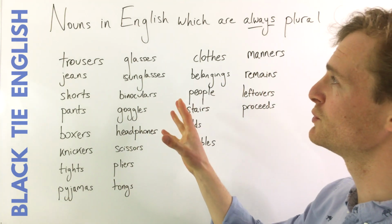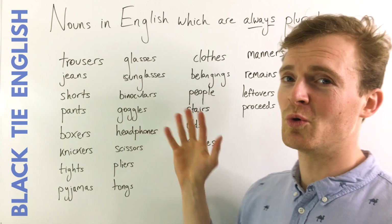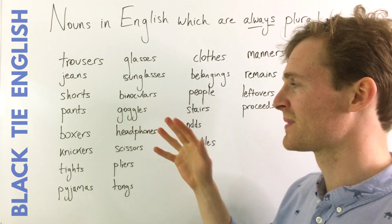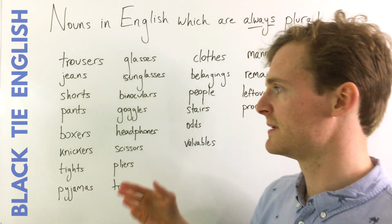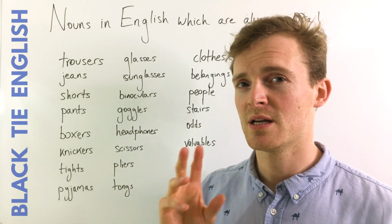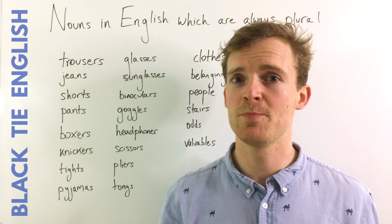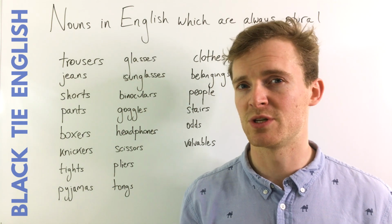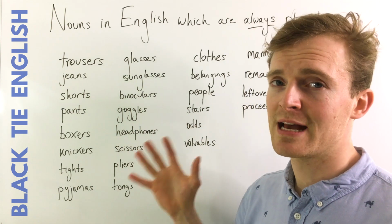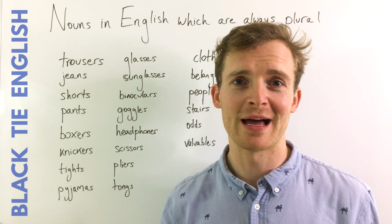But the plural rules don't apply to these words. These words are always in the plural. If you take off the S from goggles, goggle isn't a word. If you take off the S from knickers, knicker isn't a word. So what I'm going to show you today is how to use these nouns, and later in the video I'm going to show you an important phrase which is a pair of or pairs of, and that is very helpful in using these words. So stay tuned for that part of the video.